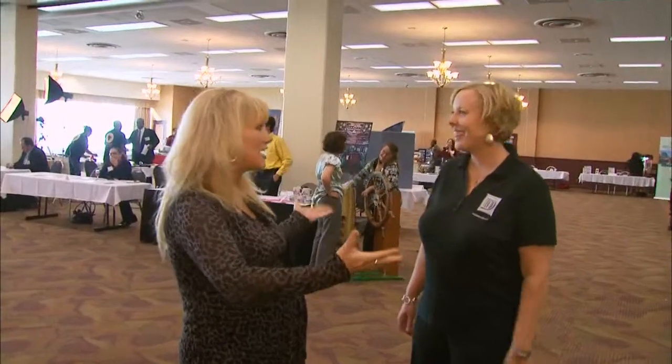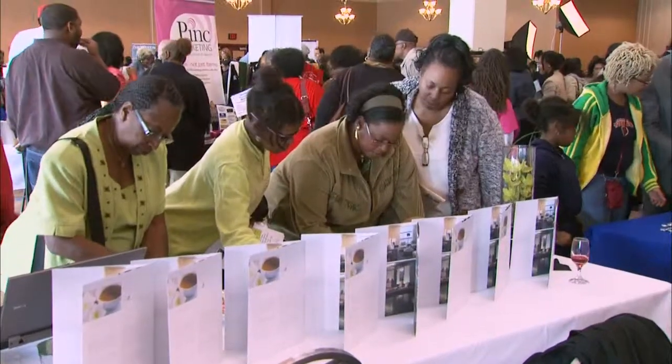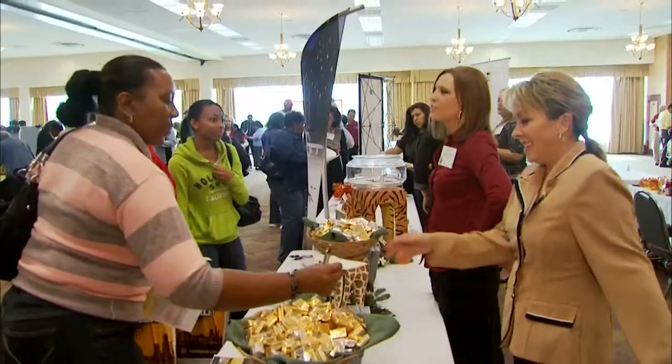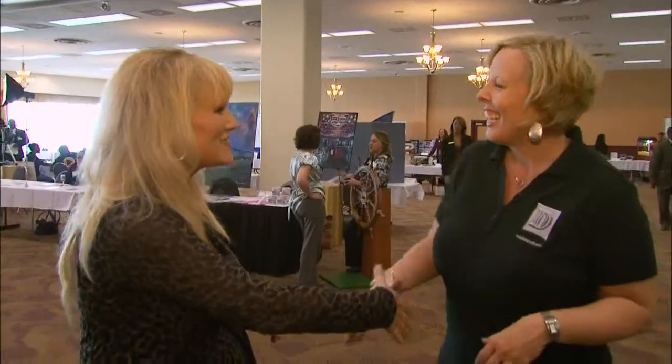So the event continues with a trade show, a full-out trade show. Absolutely. You're able to come actually visit some of those places and services that would help you with your family reunion. See, I think I'm going to take a peek around. Take a stroll. It's exciting. You might even pick up some goodies along the way. Well, thank you, Jennifer. Thank you, Veronica.